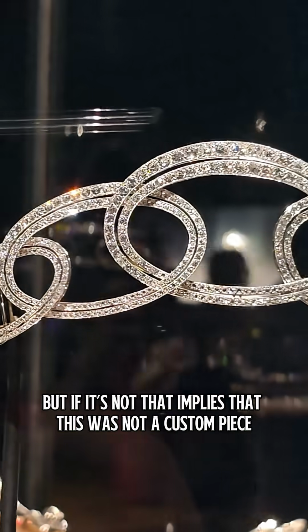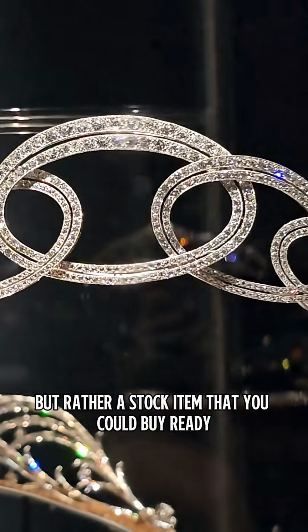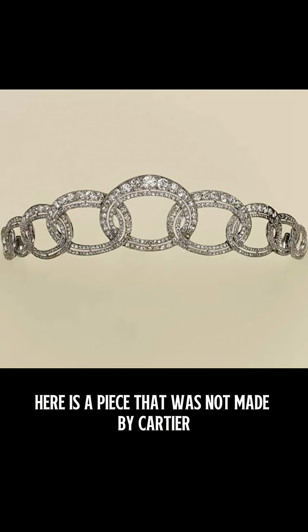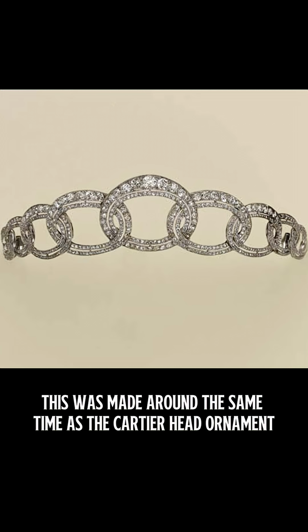But if it's not, that implies that this was not a custom piece, but rather a stock item that you could buy ready-made from Cartier. The style does seem to have been rather popular. Here is a piece that was not made by Cartier, but was made by a French jeweler that was sold by Christie's. This was made around the same time as the Cartier head ornament.